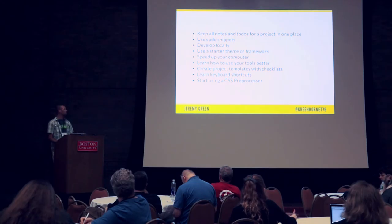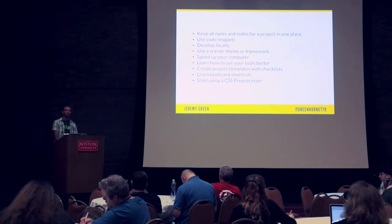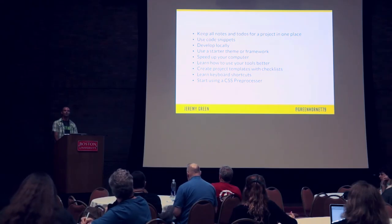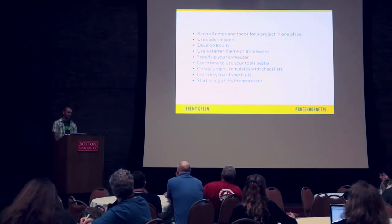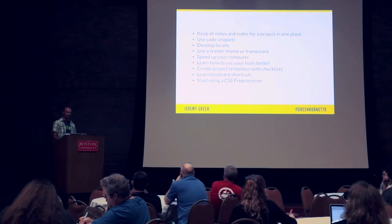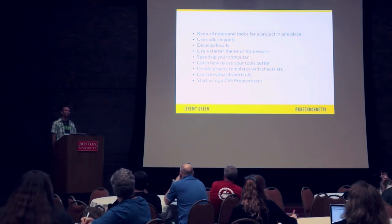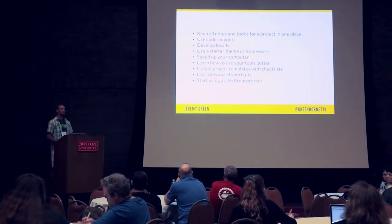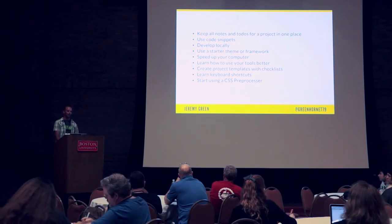Learn how to use your tools better. If you're like, you know what, I'm as efficient as I can be, just learn how to use a tool that you use every day. Read the documentation on it and find out a new little feature it has that you didn't know about. Create project templates with checklists. Learn keyboard shortcuts. If you can wean yourself from the mouse and not use a mouse ever again, you'll make yourself a whole lot faster. So I'll just throw that out there. And then again, start using a CSS preprocessor if you're not doing that. There's lots more.